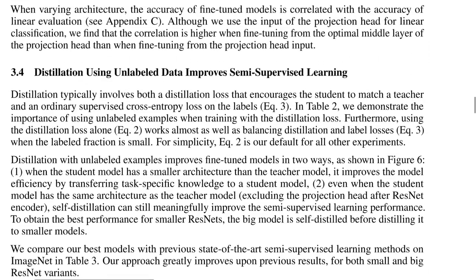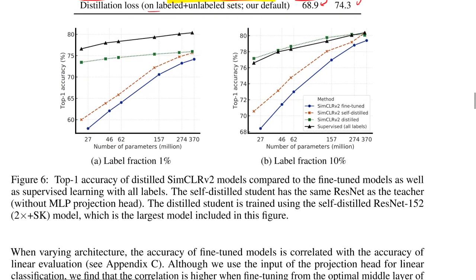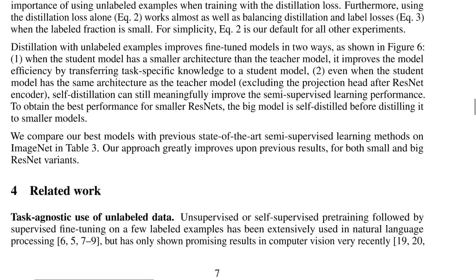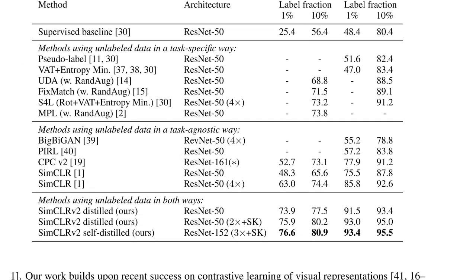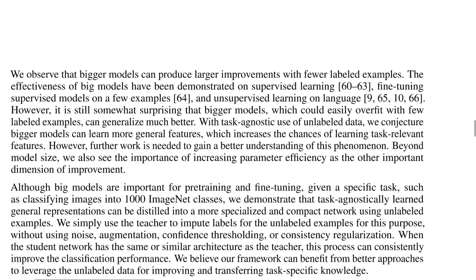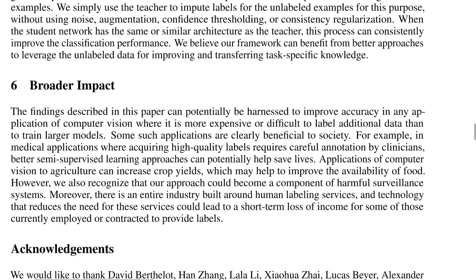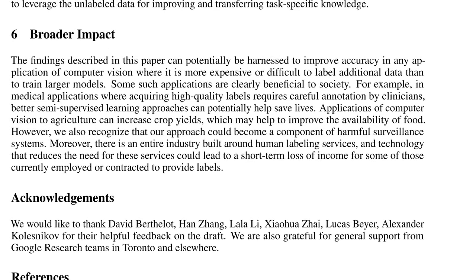They compare, as I said, self-distillation, where you distill into an equally sized model, and down distillation, where you distill into a smaller model. Maybe that's vice versa. And they do a lot of comparison to other methods. So this is a very thorough work, I feel. And yeah, if you want more about the exact experiments, I invite you to look at the paper. And let's just have a final look at the broader impact statement right here.